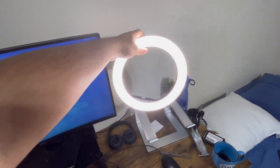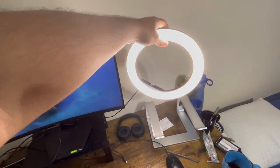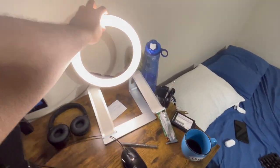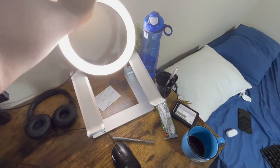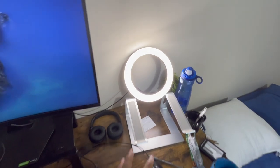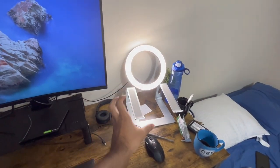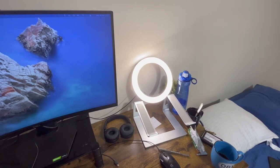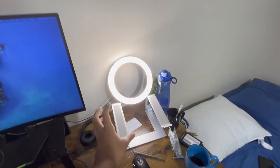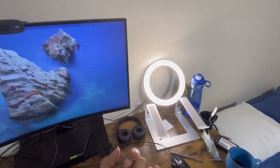I use this when filming videos on my desk for YouTube, because of the lighting and stuff. I don't really have lighting on this wall, so it helps to have one near my face. When I'm doing YouTube, it's usually propped up like this, and I'll have my camera somewhere over here. I mostly film on my smartphone, which is an iPhone 13. I'll have the light somewhere there and the phone somewhere here, so you guys can see me with this background.